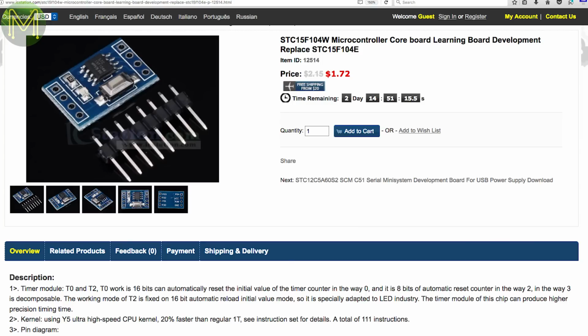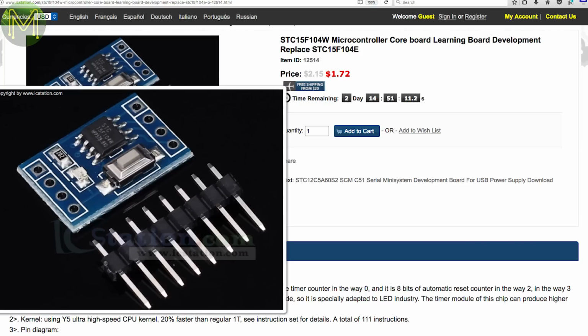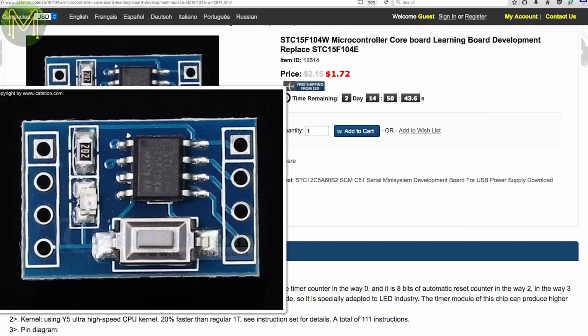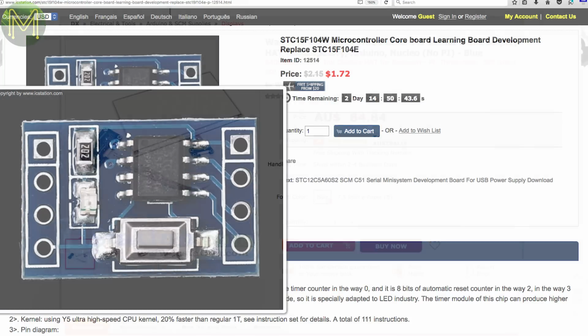Remember the old 8051 CPUs? Well, here's a new take on an old CPU. This breakout has an updated 8051 CPU that will run code 20% faster than the previous incarnation of this chip. The board also has 6 GPIOs out.